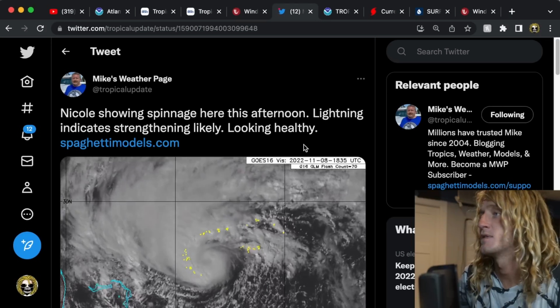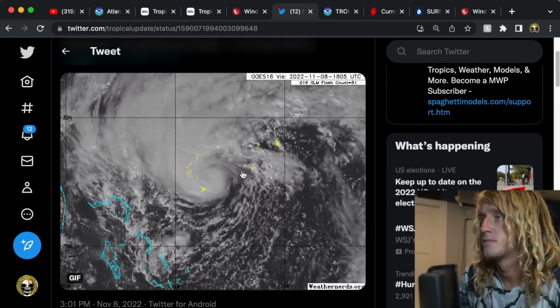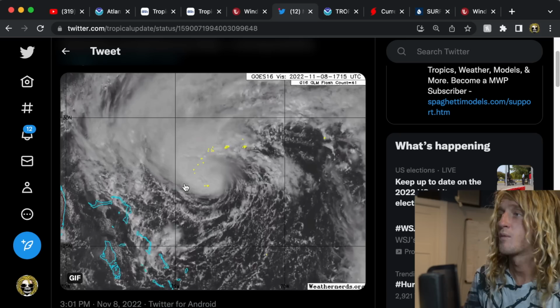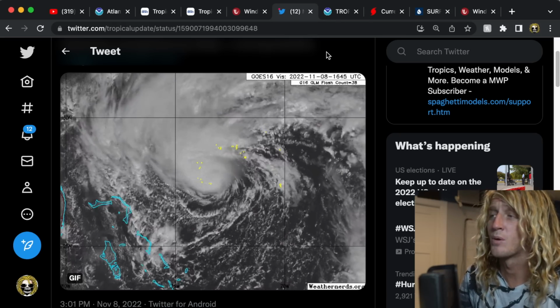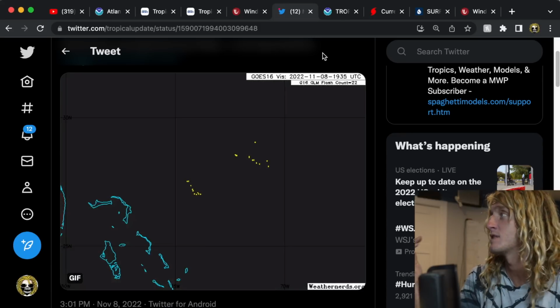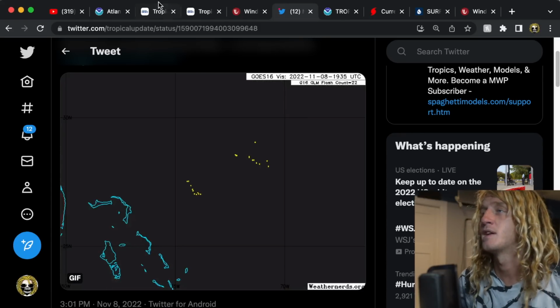Where did I want to start? I wanted to start here. Look at that. To me, that looks like rapid intensification and rapid organization. It looks a lot more like a hurricane than it has. When I saw this, my perspective on the storm kind of changed.